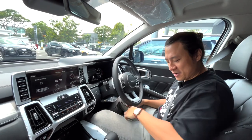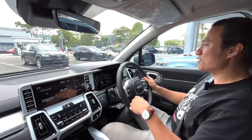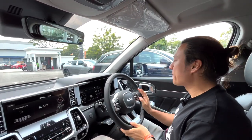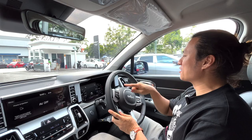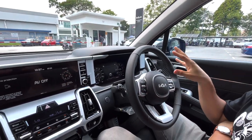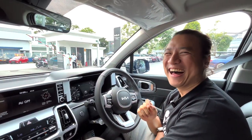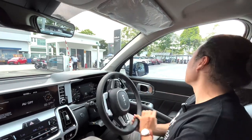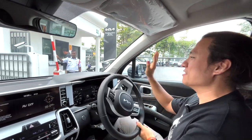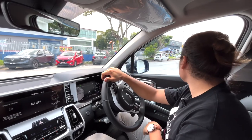Hey guys, so we are here to start our test drive. Right, so as you're pulling off, everything feels rather familiar. The 2.2 diesel is a great engine. But first, I'm quite captivated by the dials. It feels a bit Volkswagen. But it's a good thing. It's actually a good thing. I think they've really upped their game in the interior side. So let's discover how the car rides and how the car drives.